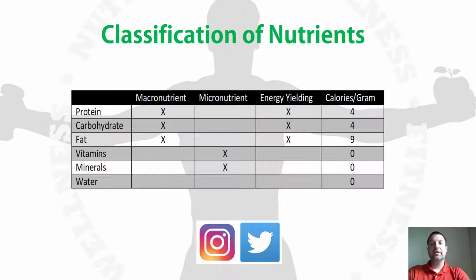In looking at the chart, you can see that protein has 4 calories for every gram. Carbohydrate also has 4 calories for every gram, and fat has 9 calories per gram. So for protein and carbohydrate, 1 gram of either of those nutrients equals 4 calories. 1 gram of fat is equal to 9 calories.